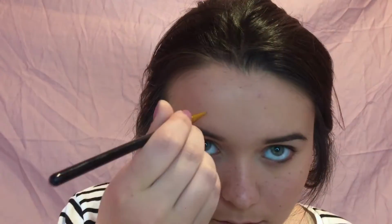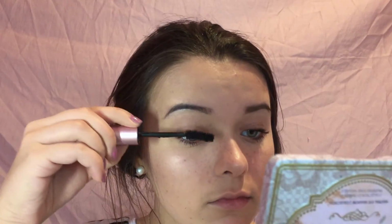I'm alternating between the brow pencil and the eyeshadow just to add some different dimension and some variation. I'm then going in with my ColourPop highlighter in the shade Lunch Money and adding that to the places I would normally highlight. Now I'm using my Better Than Sex mascara by Too Faced on my top and bottom eyelashes.